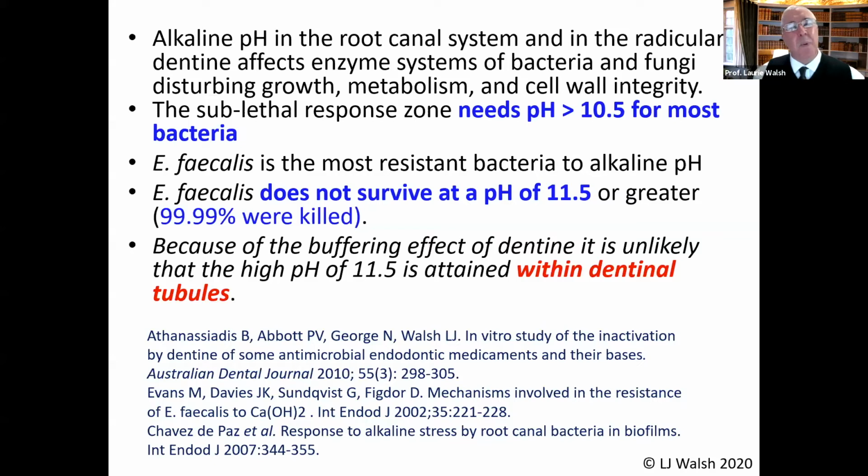And it sounds pretty simple that if you use an alkaline material like calcium hydroxide, you should be able to kill organisms. But the problem is when you put it in teeth, the dentine buffers the pH and it lowers it down. And this happens in the tubules and in the dentine, which means that limits the antimicrobial action.